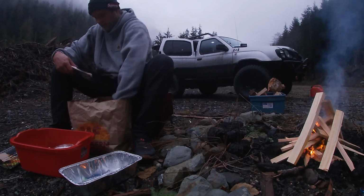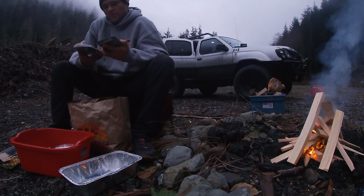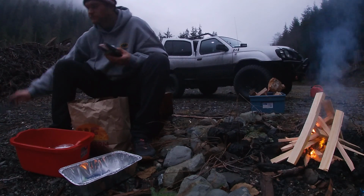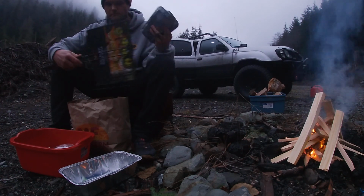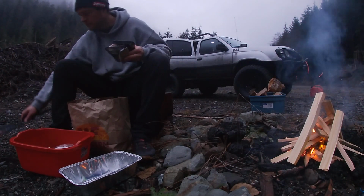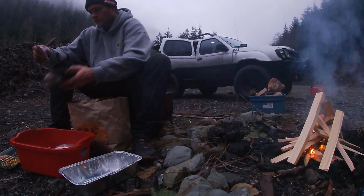For dinner, lamb shoulder chops, 3 little ones. There's one on the grill here. Dollar Store Delight, 11 dollars. That's going to be good.